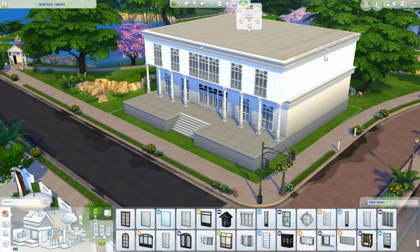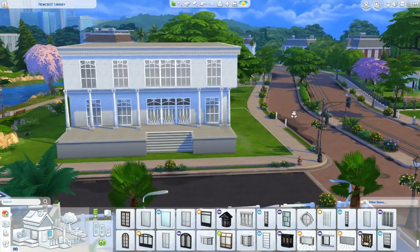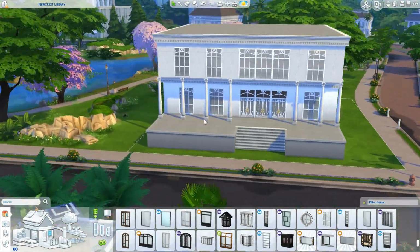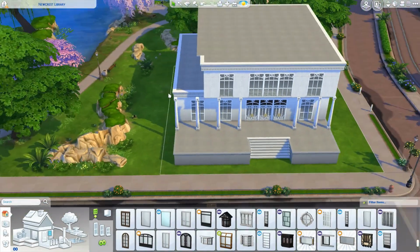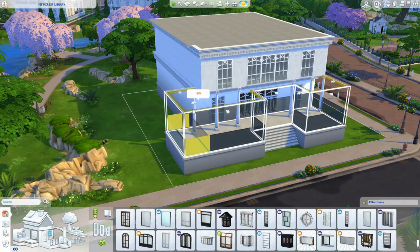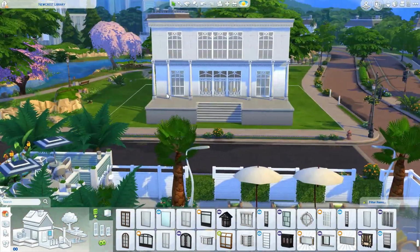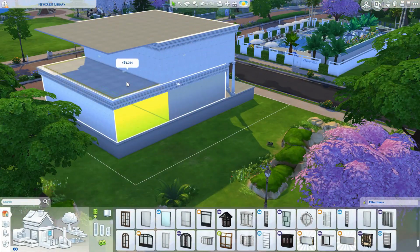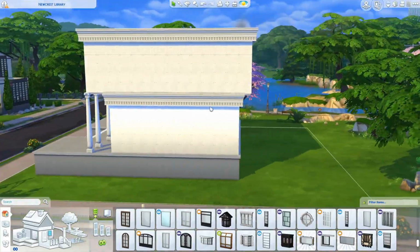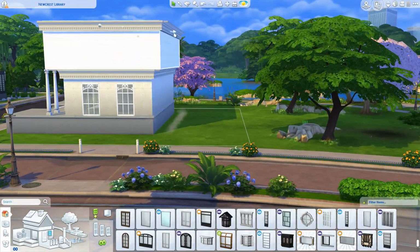So the main part of the building is pretty straightforward, very simple, very traditional. And then the back part is kind of a mess. But I built it that way. It's intentionally supposed to be a mess. I wanted it to also blend in with the area around it, where most of the other buildings are newer and more modern, whereas the library is pretending to be modern.